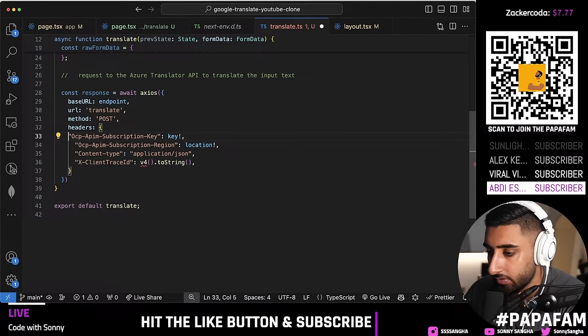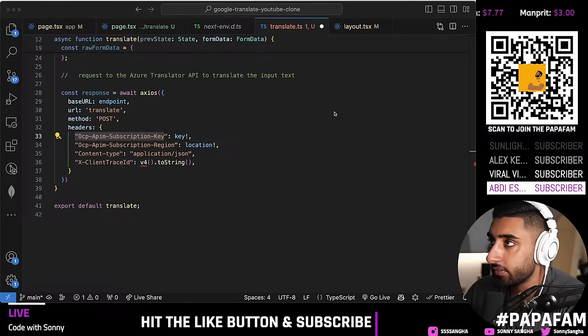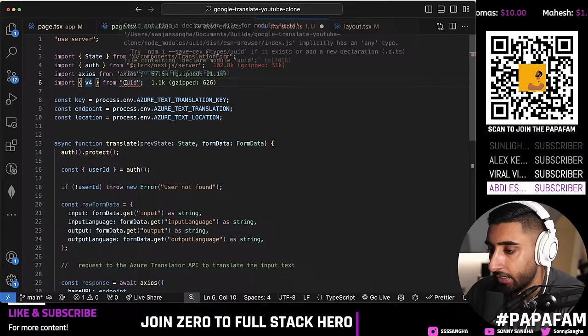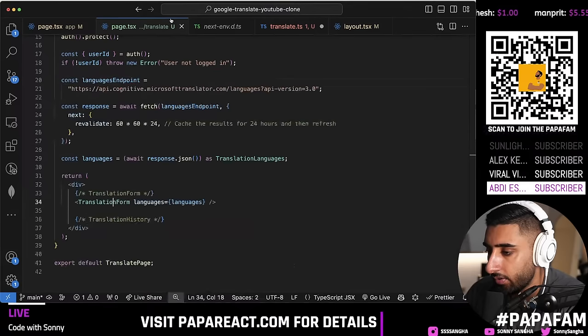These, again, I get from the documentation. For V4, what you see here, that's actually from something called UUID. So I'm gonna install that library right now. That's just for whenever you wanna generate certain IDs. If I go ahead and pop that in, sometimes it doesn't install the type definition. So you can copy that, paste it in, and install the type definitions yourself. It will get rid of that error, like so.